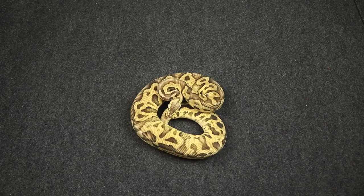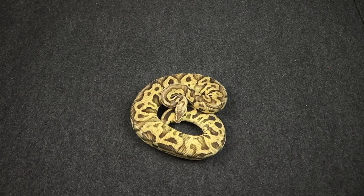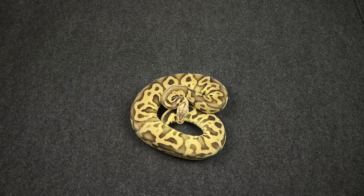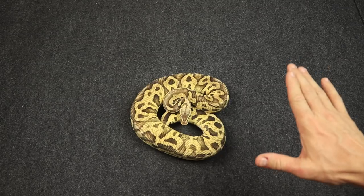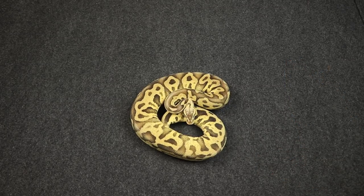All right, so on to the Desert Ghost project. So this male here came from Justin Kabelka. This is a firefly leopard 100% het for Desert Ghost. I am stoked about this guy. This dude, I'm so amped. I can't wait to get babies from him.